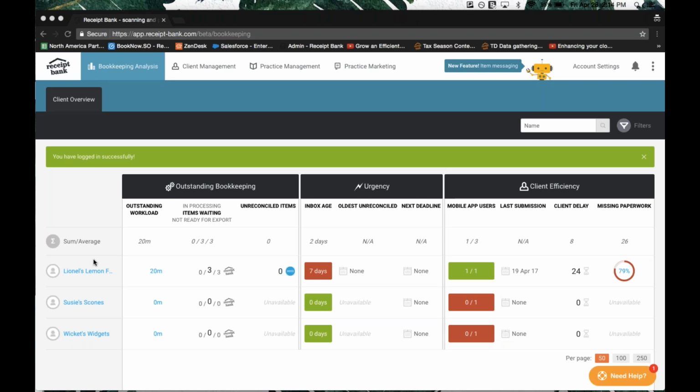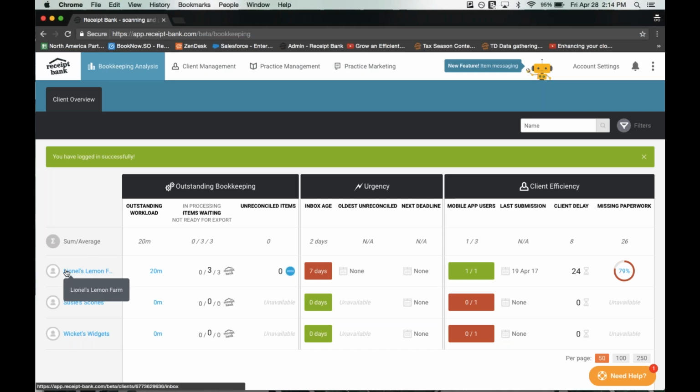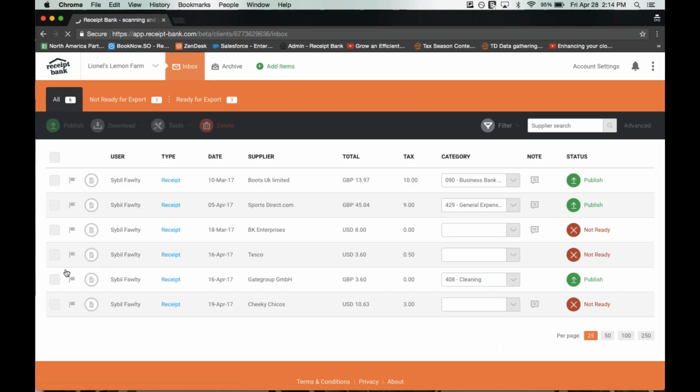But let's actually click into a client account. So we're going to click into Lionel's Lemon Farm. So here are all his receipts. This is where that Whole Foods receipt is actually going to push into. This is kind of like a Gmail inbox, so to say. And again, this is all to grant you visibility into your current workflow.